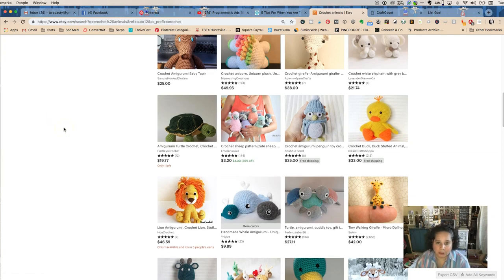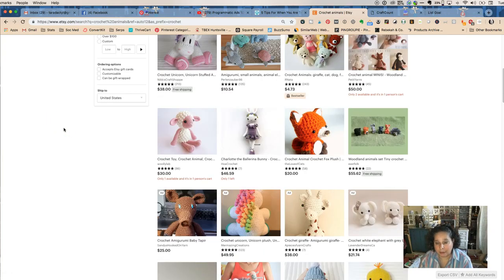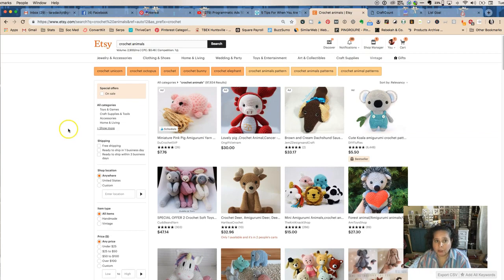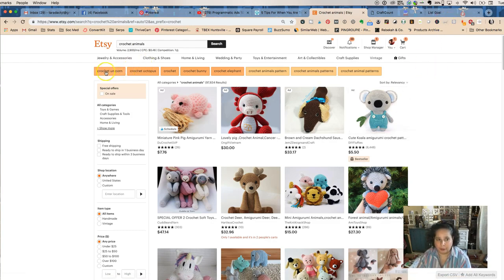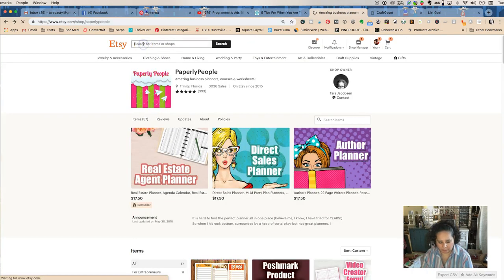Another thing that you could do is if you like making patterns that people want to purchase, you could also sell the patterns. But we're doing the actual physical crafts today, because Carrie enjoys knitting and crocheting or whatever it is. And so we want to make sure we have it. So what happens once you get to animals is then you do crochet unicorn, octopus, bunny, elephants. But let's go back and we're going to do crochet.